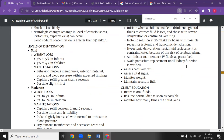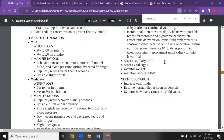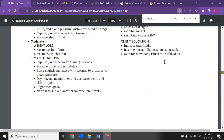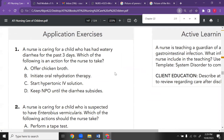Okay, let me see here. Avoid potassium supplements. We can go over this later, the isotonic, hypotonic, and hypertonic solutions, which might help you do better. So let's just see what they're going to ask first. Let's just see what kind of thing they're pointing us towards on this.